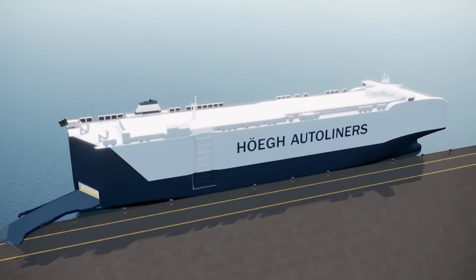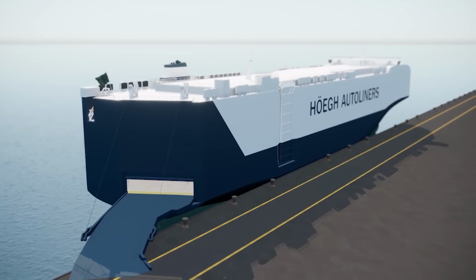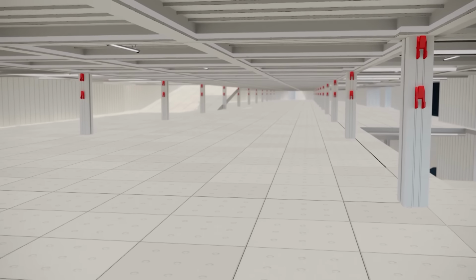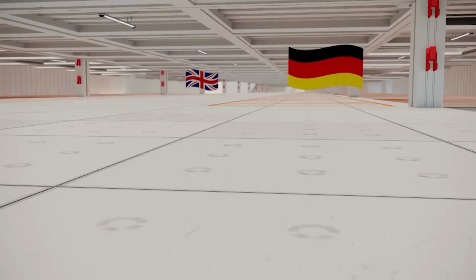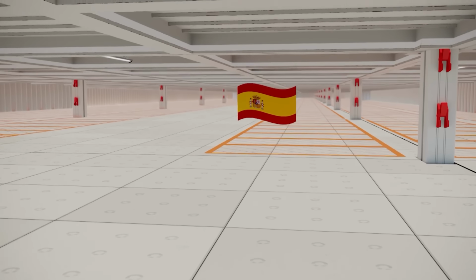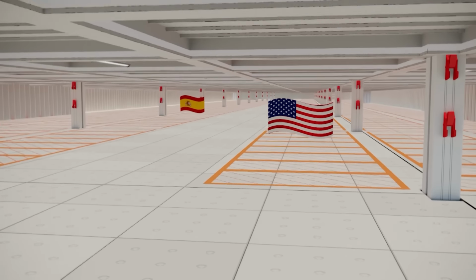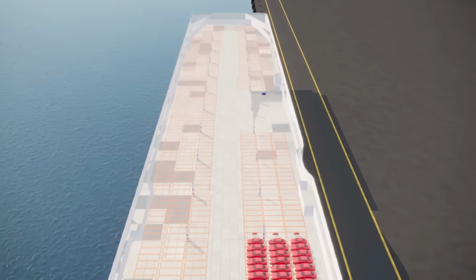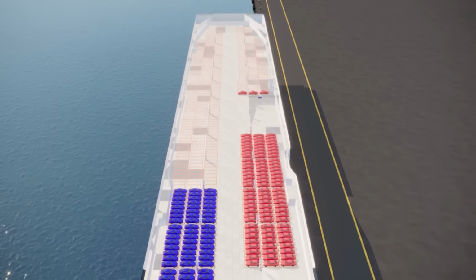The Trapper has 14 cargo decks, which are configured into loading zones by the port captain. Each zone represents a port, at which the ship will load and unload vehicles. The concept is, the farther the destination port, the farther back the loading zone. Sounds logical enough. However, there is one small problem.